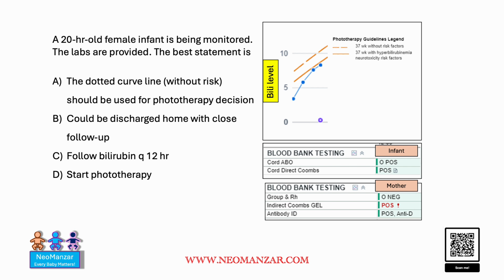Hello everyone, let's try to solve this question together. So we have a 20-hour-old female infant. She's monitored in the nursery. The labs are provided. The best statement is... pause the slide, take a look. So let's walk one by one.